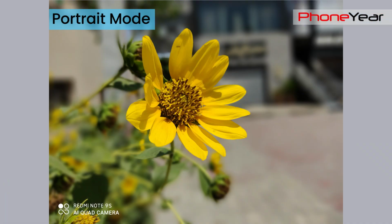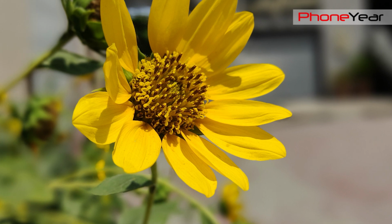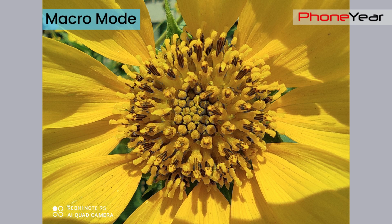Bokeh shots are taken with portrait mode and they come out very good for all types of subjects. The subject mapping and edge detection are impressive for the static subject, but it creates some minor issues with human portraits that I will try to show later in the video. The 12MP shots are richer in detail and give true color without boosting the saturation. And similarly, macro shots are very impressive. They are more vibrant than bokeh images.